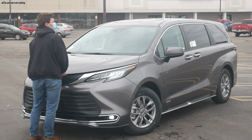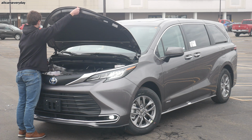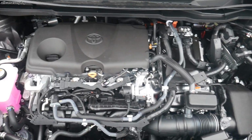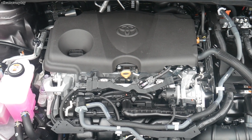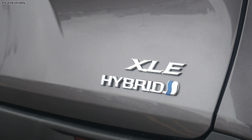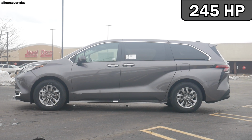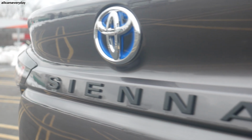The Sienna is unique for the 2021 model year because it's only available as a hybrid in all trim levels. The new powertrain comes courtesy of Toyota's extensive development in hybrid powertrain technology and its relatively new Dynamic Force 2.5-liter inline 4-cylinder gas engine. Combined, the electric motor and gas engine create 245 horsepower, which is about 50 less than the old V6 2020 model.